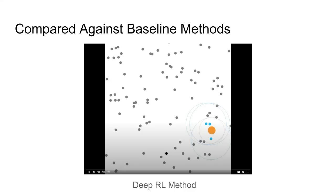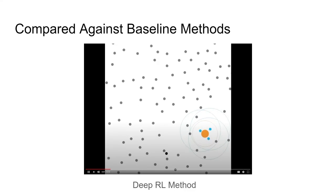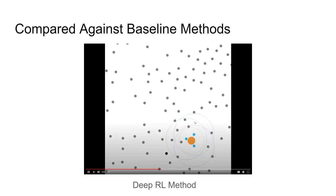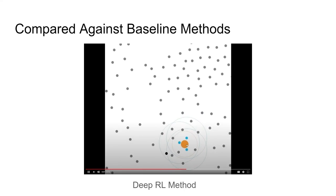And here's a comparison of our method. So this is our deep reinforcement learning method, and you can see the agents learn how to spread around the payload and to follow it.